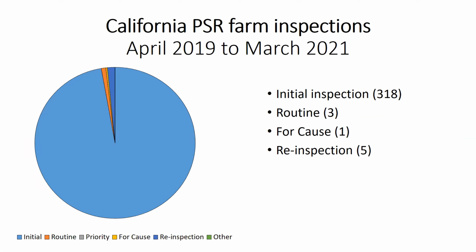To date, there have been over 300 farms in California that have gone through a FSMA Produce Safety Rule inspection as of March 2021. The majority of these inspections were the initial inspection, the first Produce Safety Rule inspection on the majority of these farms. There have actually been 3 routine inspections, which I think is pretty impressive. So well done on CDFA's side. I know the pandemic has put a wrench in a lot of my out of office activities. There was one inspection for cause, which would be an instance where a food safety risk concern was identified that required that inspection to occur. And then there have been 5 re-inspections of farms following the initial inspection outcome.